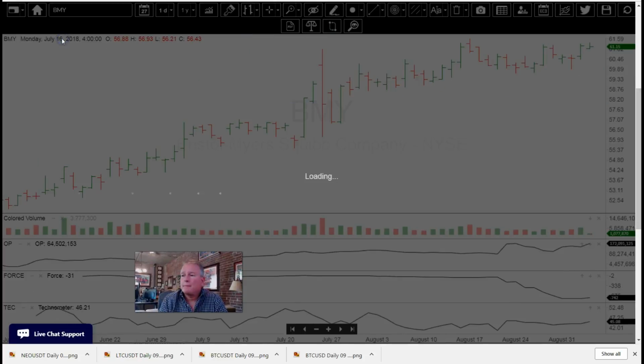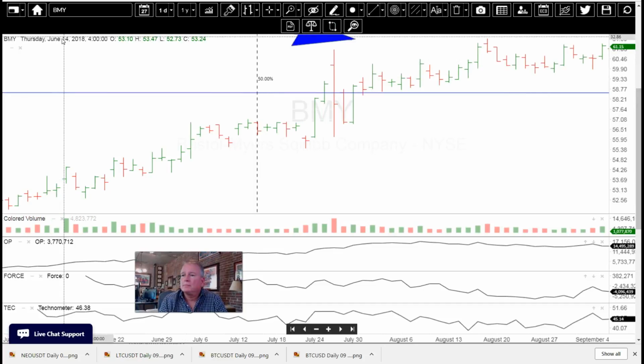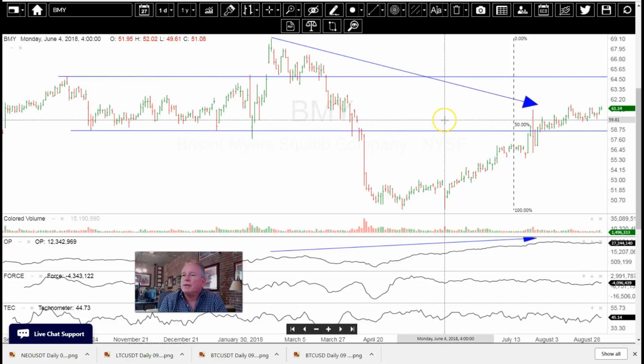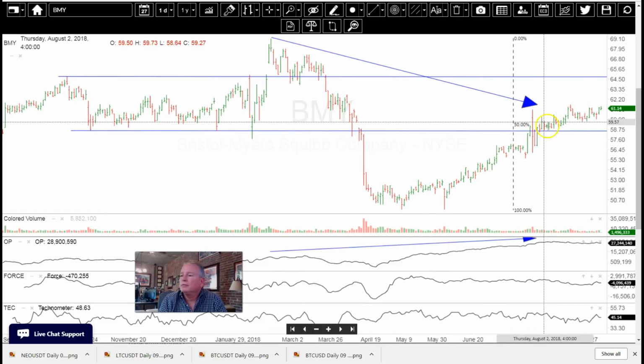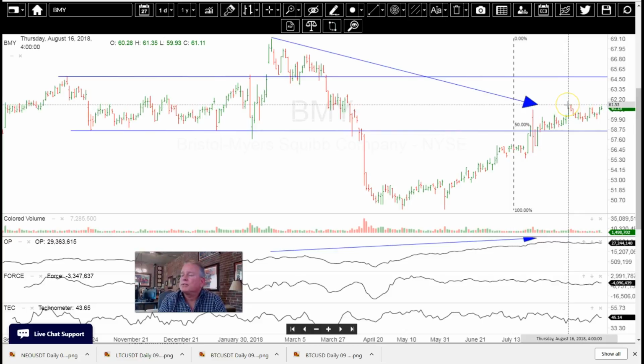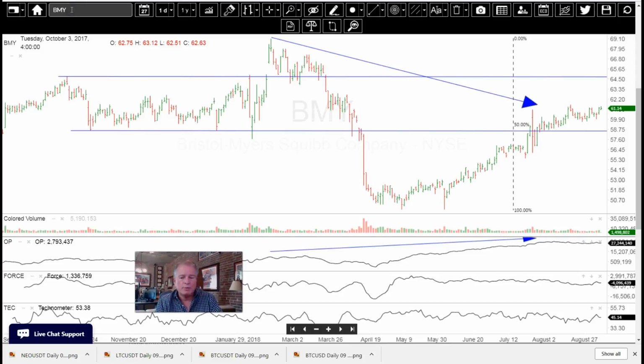Bristol Myers. Not much really to add here, as we keep saying. It's back in the middle of the range of what we thought was distribution, and really just kind of going to sleep. Haven't got to an overbought level. Maybe we could upthrust this level and turn lower here with the wave. So we'll watch that one.